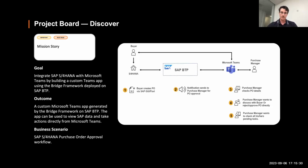If we look at that process diagram or workflow diagram on the right, you can see that there are a couple of steps, starting with the buyer who creates a purchase order via SAP GUI or Fiori. That results in a Teams notification being sent to a purchase manager for PO approval. Then that purchase manager is able to check the details of the PO, and they're also able to discuss it with the buyer or take action on it directly. Then the last step, step 5, is that the purchase manager is able to check all of his or her pending tasks. This will make a little bit more sense when we see the demo.